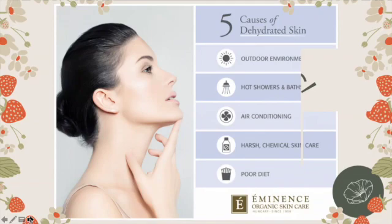Sadly, hot showers and baths. Who would have thought that hot showers and baths are actually dehydrating your skin? Even while immersed, your body is losing water. This is because the overly hot water is stripping the protective oil layer from your skin and hastening water loss. Shower temperatures shouldn't stray further than lukewarm.